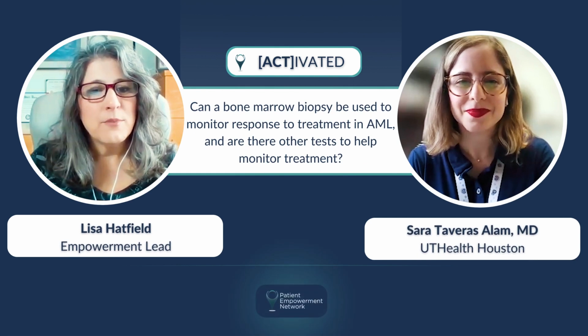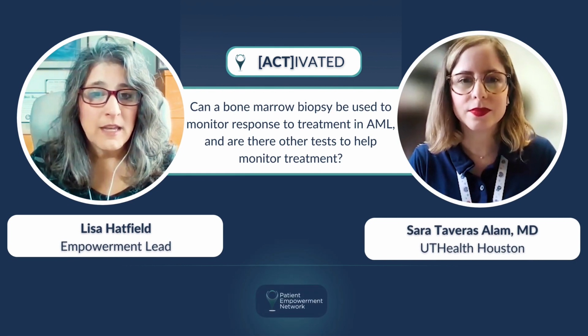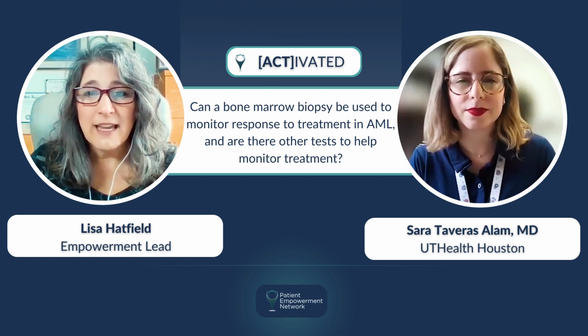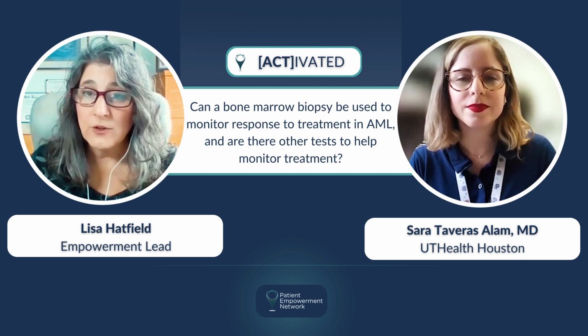Dr. Taveras, can a bone marrow biopsy be used to monitor response to treatment in AML? And are there other tests to help monitor treatment? And kind of a unique question, are there any specific dietary or lifestyle recommendations for patients undergoing a bone marrow biopsy or diagnosed with AML?